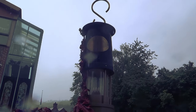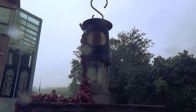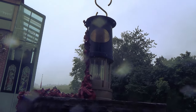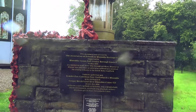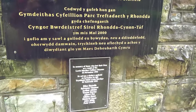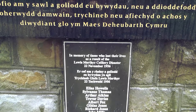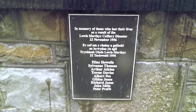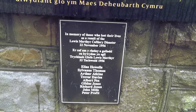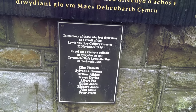Here we are now at the Lewis Merthyr Colliery, next to the famous miner's lamp. I think it's the everlasting miner's lamp, which is always going to be lit for the miners who have lost their lives in the South Wales coalfield, as you can see by this plaque. Also down here is the 1956 Lewis Merthyr Colliery disaster, with the names of the people who died: Ellis Howells, Sylvanus Thomas, Arthur Atkins, Trevor Davis, Albert Fox, Glidas Jones, Richard Jones, John Mills and Peter Prophet.